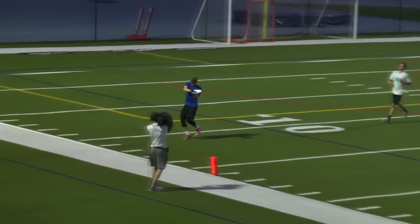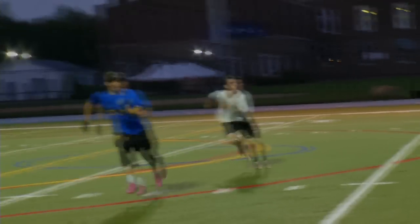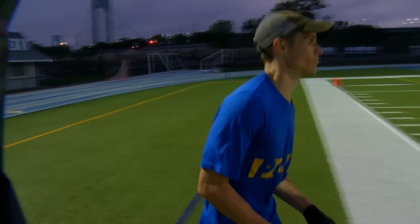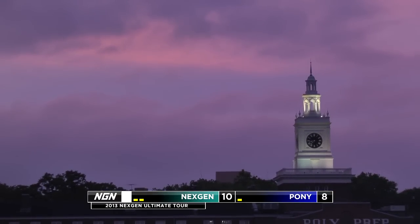Chris Mazur with just a lovely hammer out to space, but again, the defenders were sort of out of position because they had to cover the width of the field, not just up and down in the lane, but they were sort of scrambling to go across the field, and then Jack can do that sort of S-cut, come back to the other side. Chris Mazur to Jack Marsh, I think something you'll see over and over this year.